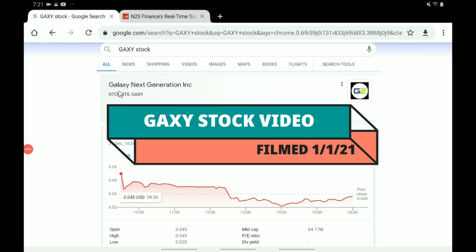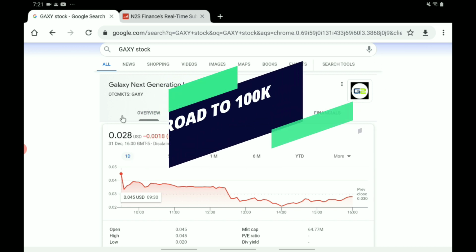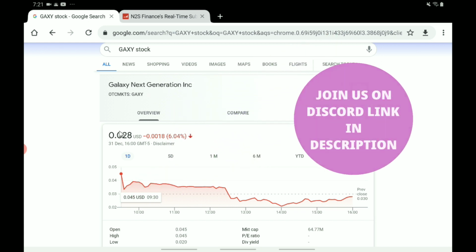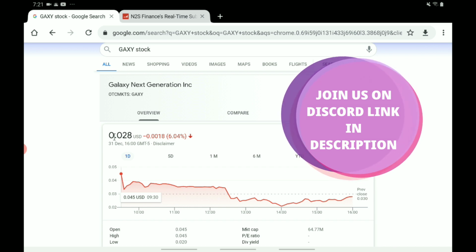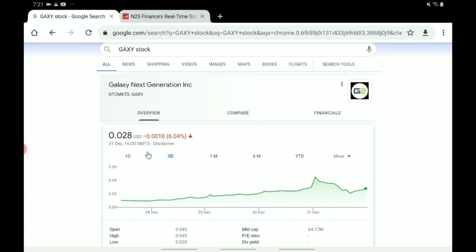In this one we're taking a moment to look at Galaxy Next Generation again. Now of course this is one that we looked at previously where I accidentally called it a 26-cent stock, whereas in reality it was only 2 cents, 2.8. So I'm sorry about that one, but right now we can see that the price is almost 3 cents, which is extremely cheap. And I think a lot of people are seeing this stock as a decent buy right now.